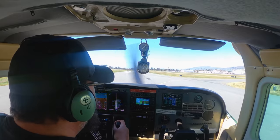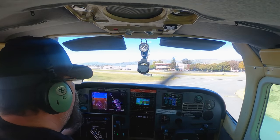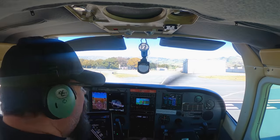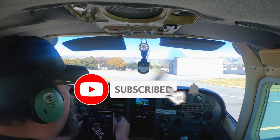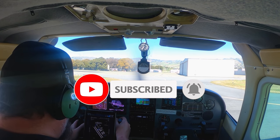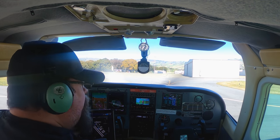Centurion 3 Alpha Tango, right at Delta, if able, contact ground. Right at Delta, contact ground, 3 Alpha Tango. Reid-Hillview ground, Centurion 503 Alpha Tango, just off 31 right at Delta 2. Centurion 503 Alpha Tango, Reid-Hillview ground, taxi via Zulu, have a great day. Via Zulu, thanks, 3 Alpha Tango.